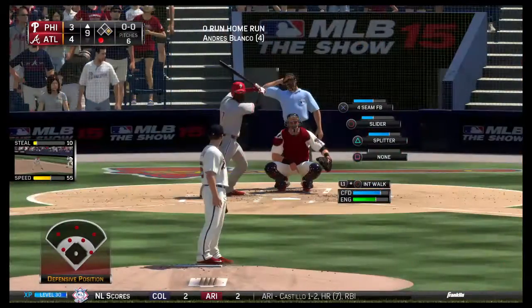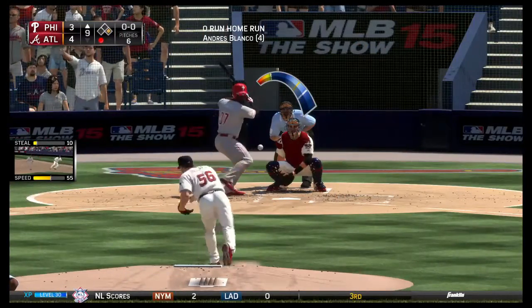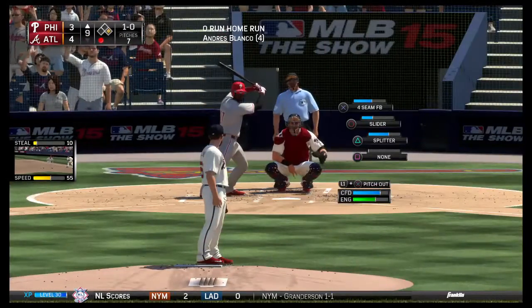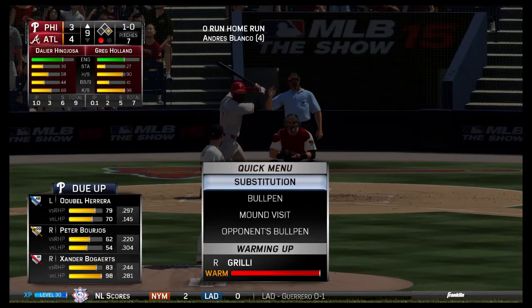W. Herrera will step in with the tying run on first, so he's got to concentrate and work on getting on base here. And a fastball in the dirt that's taken for a ball. And now the wheels spin in that first base dugout. Oh, that man right there has got to be sweating bullets. Hard to say I blame him at all.